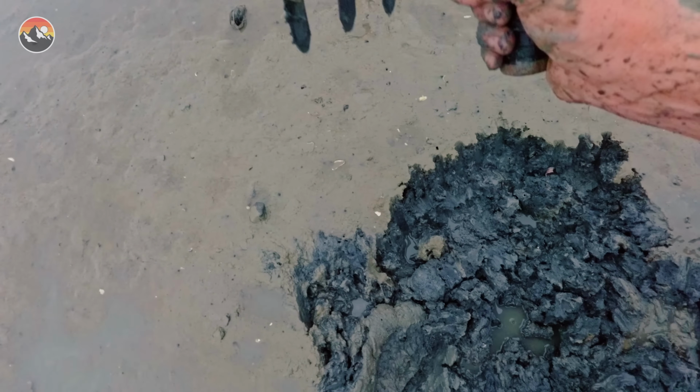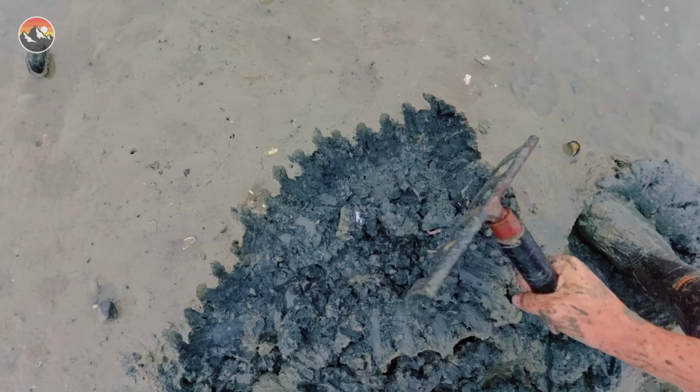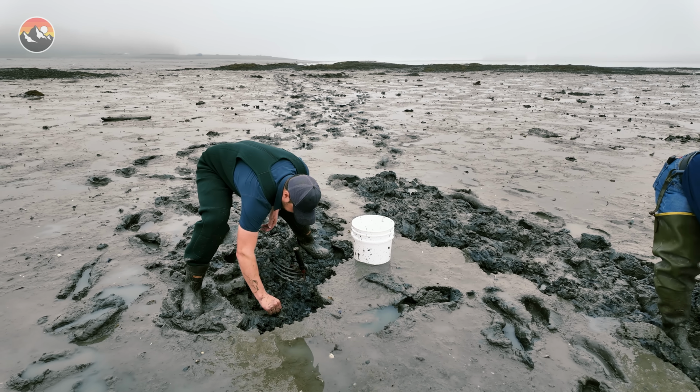We're trying to dig as many monster-sized bloodworms as we can while the tide is still low. And then we'll pick the largest one, the true monster bloodworm, for the bite test. Oh, bloodworm. Got my first one. That's a beauty. Look at that. Got one. That is a beauty. Keep working. All right, here's a sandworm. Here's a really good sandworm, too.